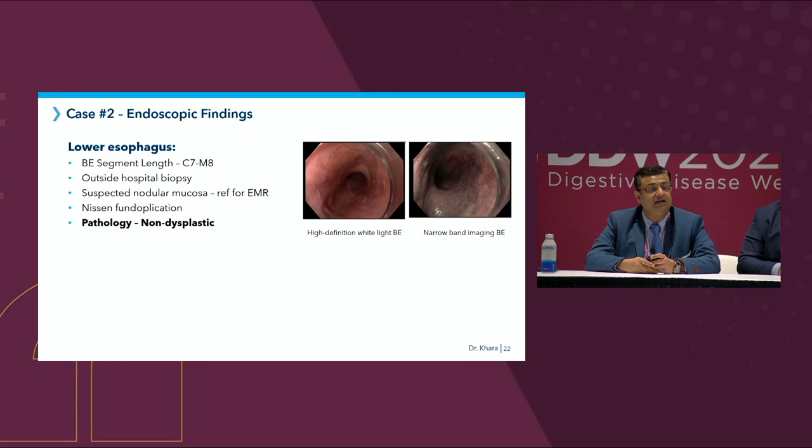She has a C7M8, so an 8-centimeter long Barrett's, at an outside hospital biopsy. The reason for the referral was that the outside physician saw some nodularity and referred for EMR, appropriately so. In the workup of our Barrett's cases, if there is any nodularity, we would consider resection for a definitive diagnosis. The nodularity turned out to be just from esophagitis, so she was put on high-dose PPI therapy. When she came to me, she had this flat Barrett's with pathology of non-dysplastic Barrett's esophagus.